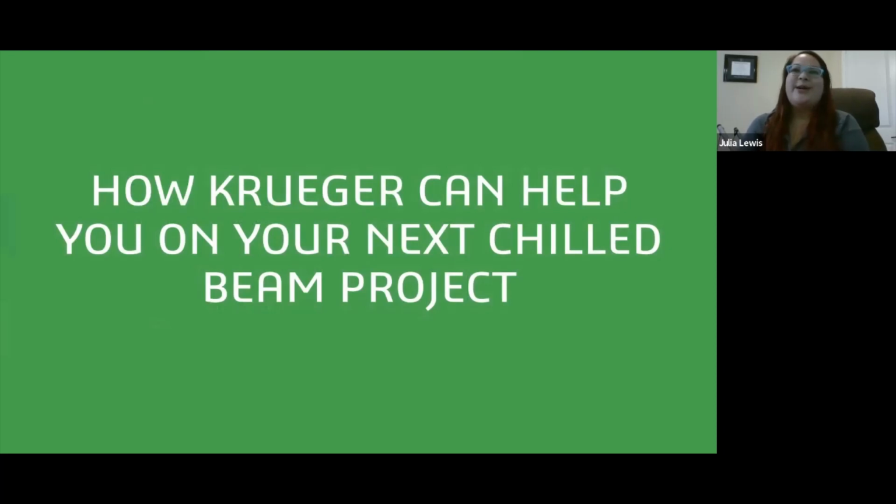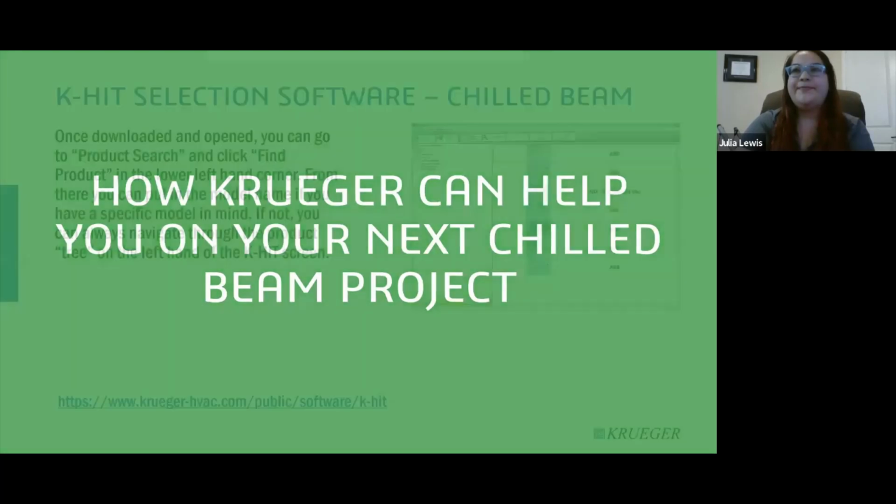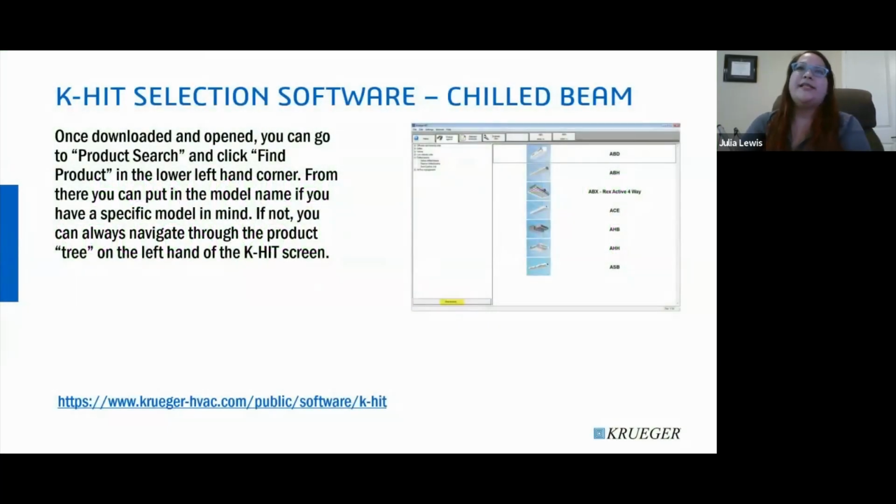So how can Kruger help on your next chilled beam projects? We have a selection software called KHIT, and you can download it. Anybody can use it and download it from our website, and I can show you where to find that right after. You can pick your model and put in your design data and see how your beam and design will perform and what capacities it can achieve.